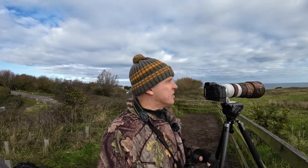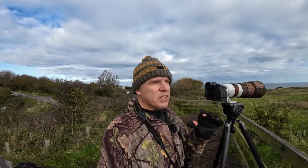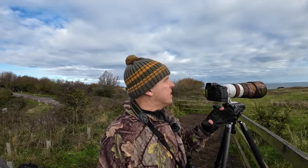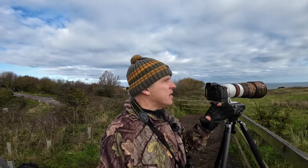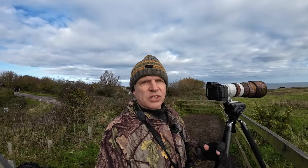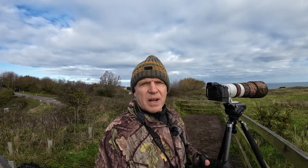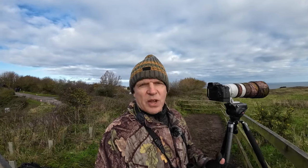I will get round the reserve because I do want to check out some other areas, but it's really difficult to leave somewhere when you've had something in this area and you know it's probably not gone too far away and could come back in this direction. So I'm going to give it a little bit longer. Hopefully the light will improve again. We've got a little bit of cloud around at the minute, but yeah, I'll catch up with you in a bit.